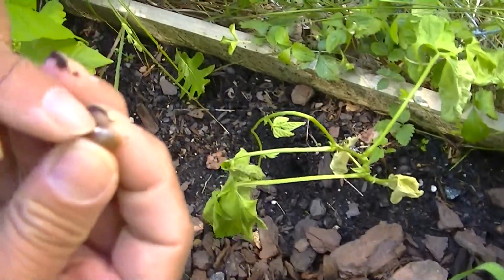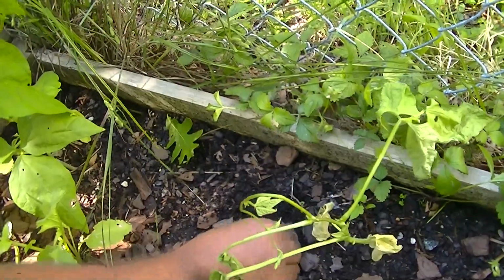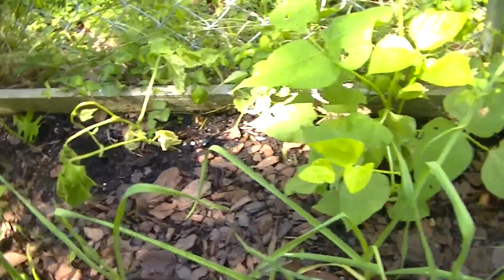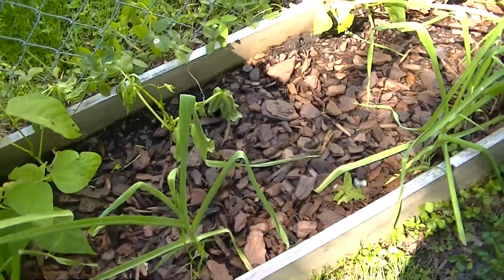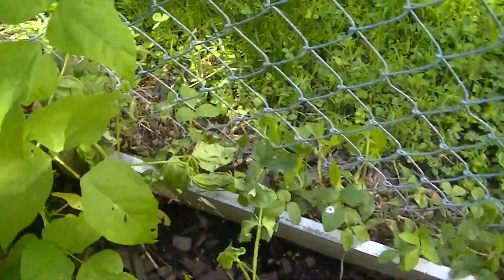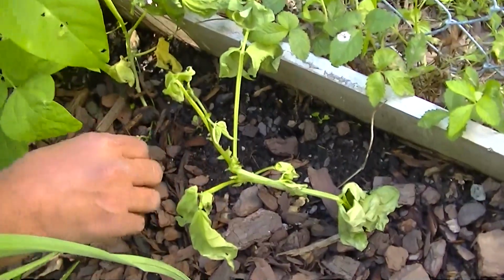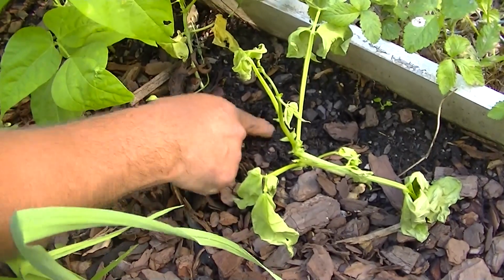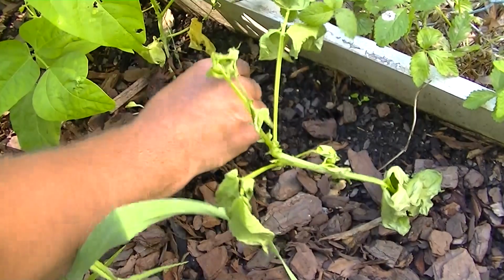I usually plant this part downward. Plant the one right there, and then when it starts to come up, I usually cover them up with cut Coke bottles because the birds tend to want to eat the young shoots. As soon as they sprout, they eat them up. Don't give them a chance to grow. So I'm going to plant another one right here. This side down.